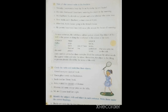Fourth, Arjun visited his cousins in Chennai. Circle visited and underline cousins. Fifth, Mummy left some orange juice on the table. Circle left and underline orange juice. Sixth, we ate Chinese food last night. Circle ate and underline Chinese food.